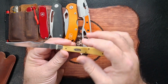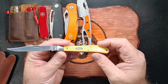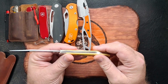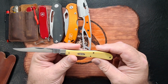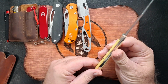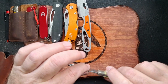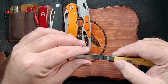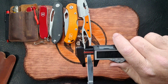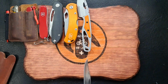But yeah, like I said, carbon steel blade, the yellow synthetic handles. I kind of was collecting these. I was about done until I broke my mini trapper. Now I might have to replace it, but yeah, awesome little knife. Long blade, long, thin, short blade, short this way. I don't know how tall it is. It's not very tall at all. I mean, less than half an inch, 0.44.